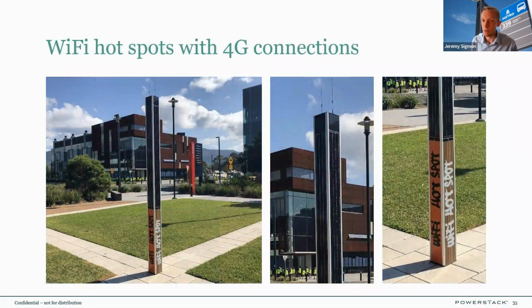I mentioned that Wi-Fi in public parks is popular. This is a couple of examples from Australia, where the community was excited about providing Wi-Fi in a public park, and they didn't want to have to figure out how to do it with wiring electrical power out to this particular spot at the center.